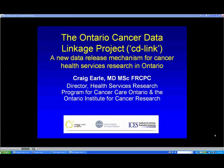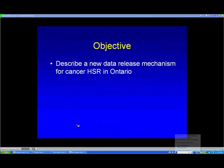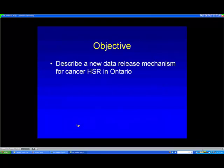I'm hoping this will be something that will be of benefit to many of you in terms of being able to have access for health services research. So the objective of today is just to describe this mechanism and the rationale behind it, and to answer any questions that you might have.